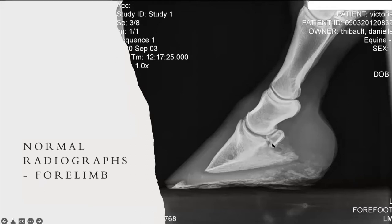And then this is your navicular bone. And so that's a tricky little area that can take some extra radiographs to really assess. And so this is the forelimb, my horse's left forelimb, and it looks pretty good. So I don't know if there's any questions about the normal radiographs before I move on.